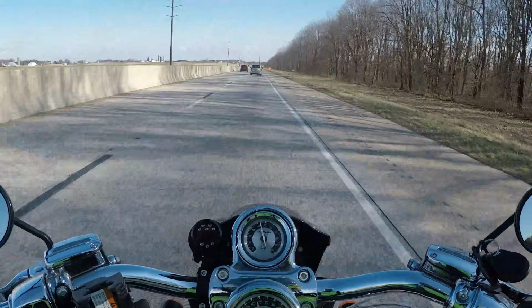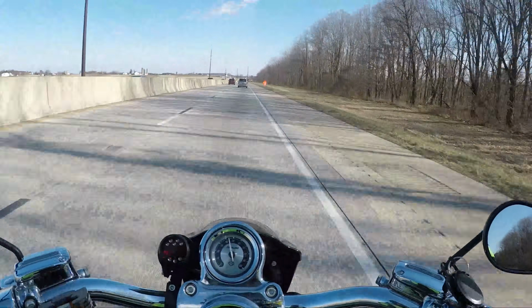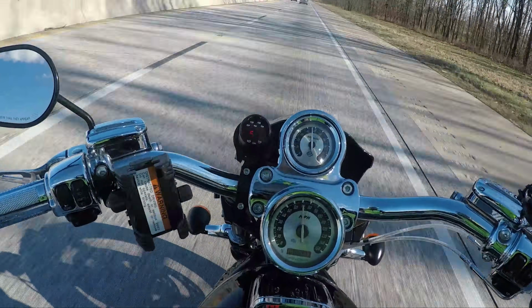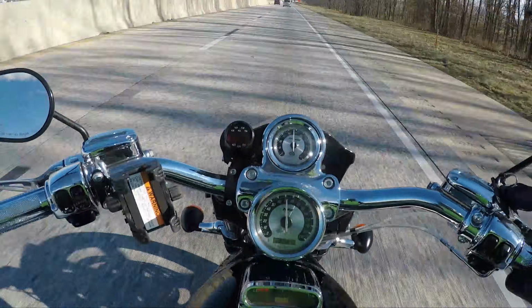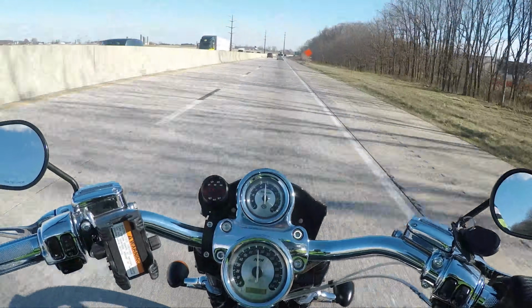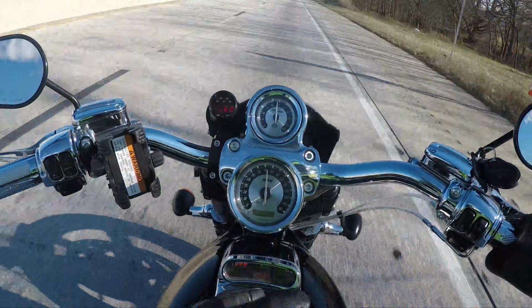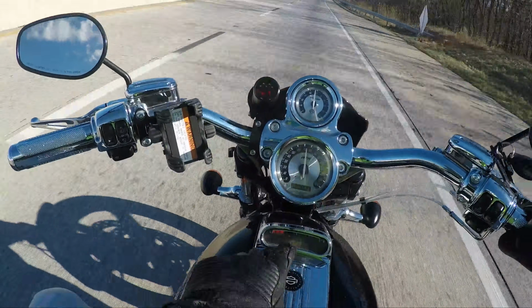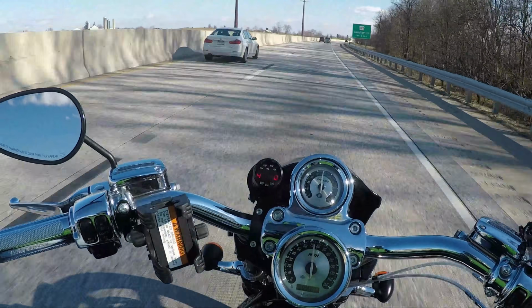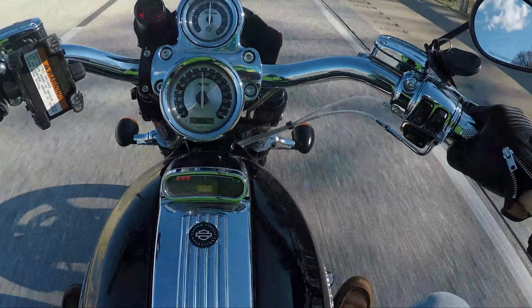I love the way this bike feels. This is cool. Down here, it's kind of hard to see. You have to lean down to actually see that full gauge. It's facing like my stomach, my navel has a great view of that. But you have a little clock. You've got your little digital gas gauge. Very handy. Very, very handy.